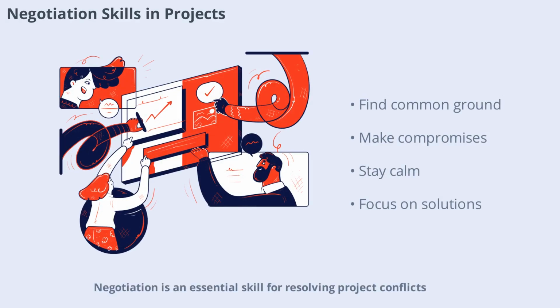Negotiation is an essential skill for resolving project conflicts. It involves finding common ground, making compromises, and ensuring all parties feel their needs are considered. Effective negotiators remain calm, listen actively, and focus on solutions rather than problems. Developing these skills can help teams navigate disagreements and reach agreements that benefit the entire project.